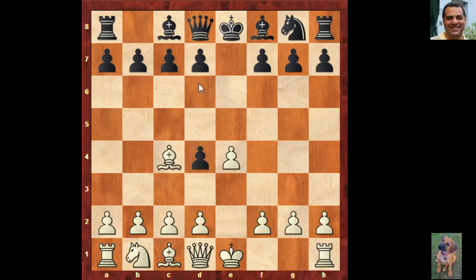So keeping control of the d5 break here with bishop c4. I think this is one of the better moves in the position. Some players have also castled here. So bishop c4, and Magnus played knight f6. I hope chat's working there on the YouTube stream, by the way. So knight f6, and now white actually just castles here, and Magnus struck the center with an immediate d5.